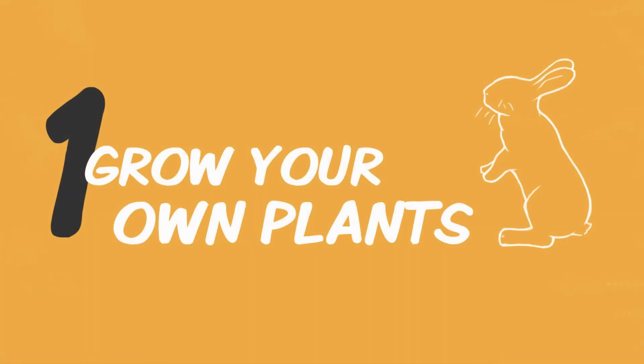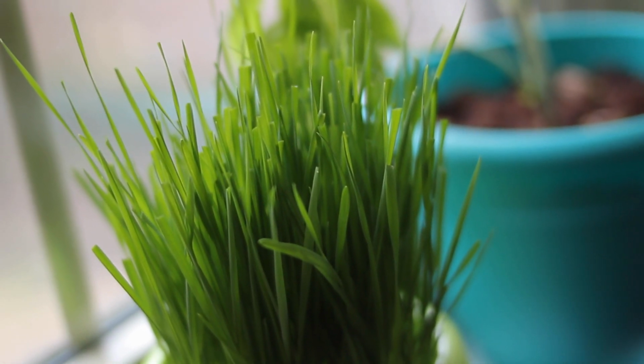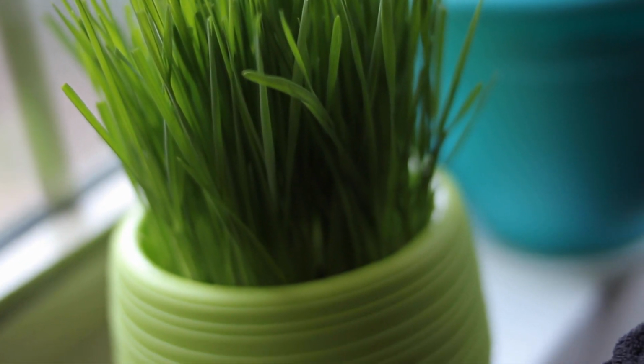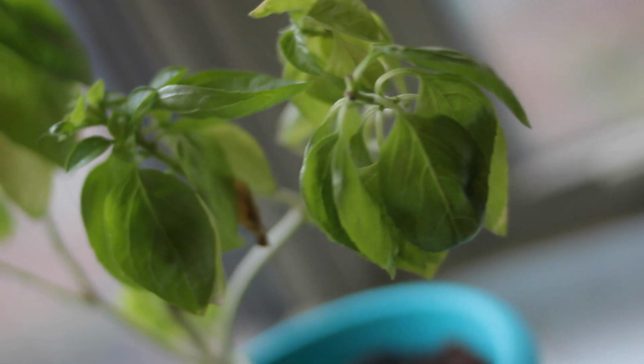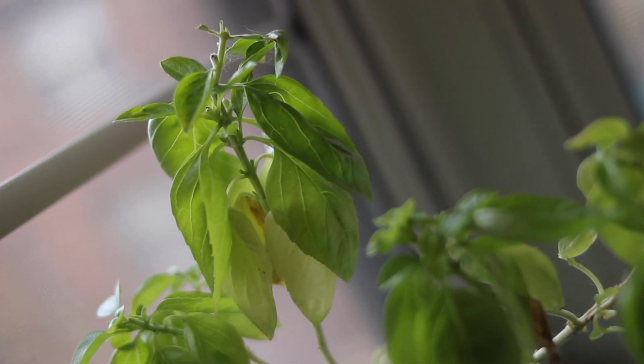So rabbits eat a lot of leafy greens on a daily basis, and that can end up making your grocery bill kind of slowly tick up over time as you make sure that you get your rabbit's favorites. So instead what you can do, whether you have a garden outside or all you have available are some flower pots in your window, is to grow your own plants. I grow a couple plants here. I have basil and I've been growing some wheatgrass for my rabbit, but you can grow a whole lot of different types of plants. Herbs tend to be easy ones because you can use them both for your own cooking to make it yummy with fresh herbs at home, and you can also use them for your rabbit.